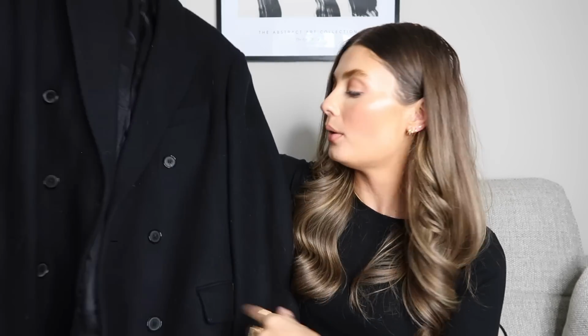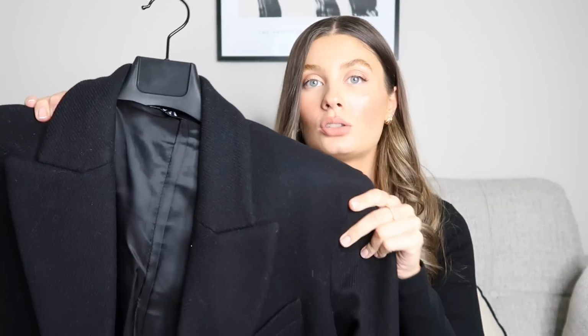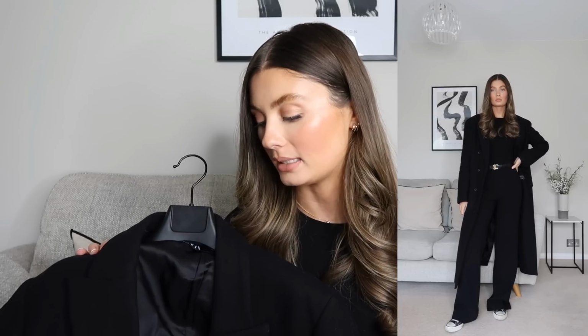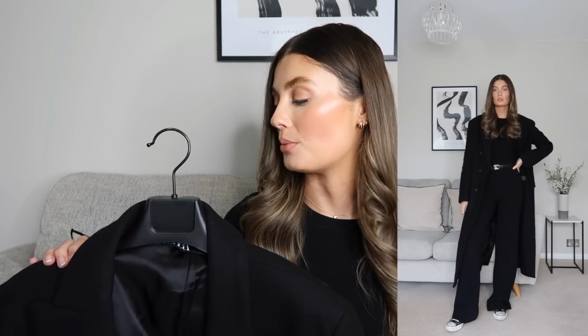Unfortunately, this coat hasn't worn too well though. I think it needs a proper dry clean or something, because it's black. It just picks up so much fluff and little hairs that a lint roller won't get out. I feel like it's embedded into the wool now, which makes it look a bit tired and a bit scruffy. So perhaps I may need to update it. I may take it to the dry cleaners and see if they can make it look good as new, but unfortunately, it's just not worn too well.